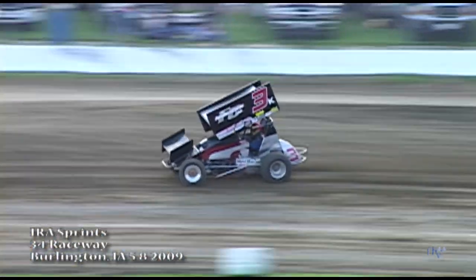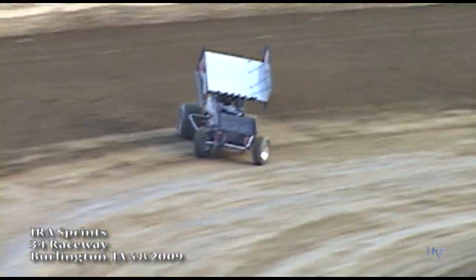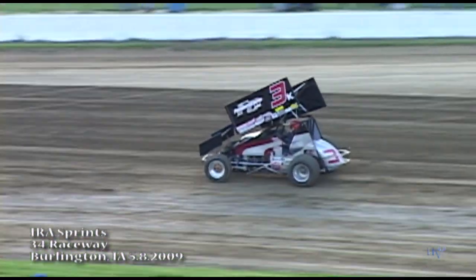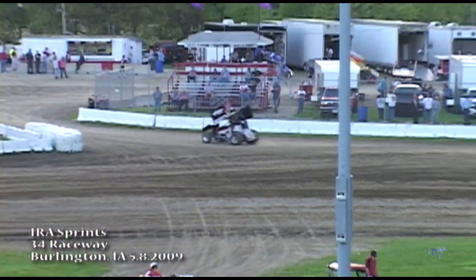Next driver out from New Merlin, Wisconsin, driving the Fender Cycle 3K car. This will be Scott Utek out in the 3K. And Utek turns a 13.708 for his one lap.